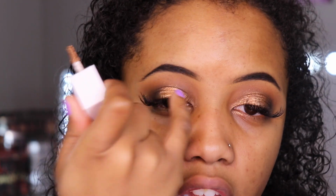While it dries, I raise my eyebrows because I do have hooded eyes, so I don't want a bunch of it to transfer over and then get up here.